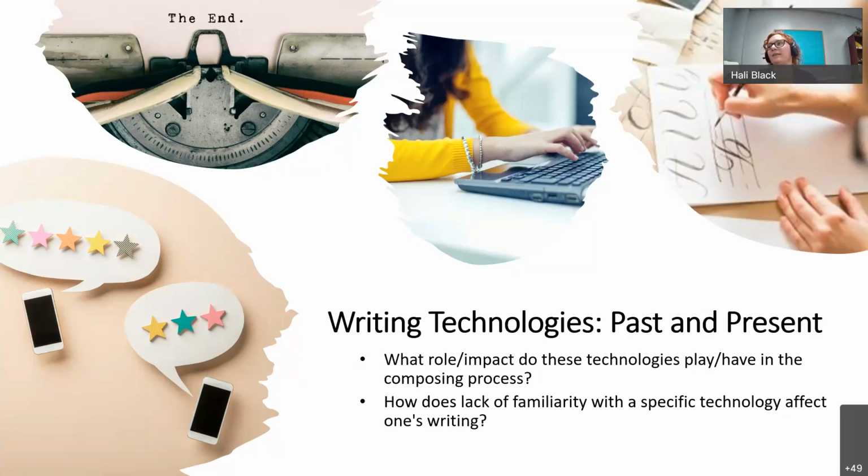And so, when thinking about the history of writing technologies, I had students consider what role or impact did these technologies play or have on the composing process? And also, how does a lack of familiarity with a specific technology affect one's ability to compose?